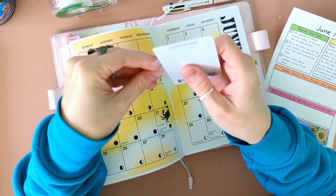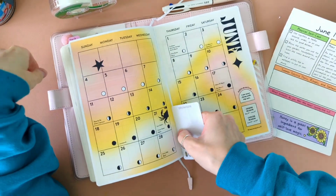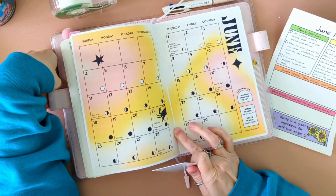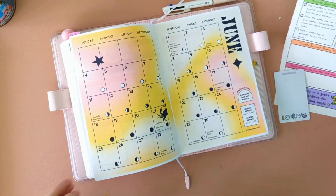This kind of reminds me of those jump bands for traveler's notebooks, where you're piggybacking off of your books and stuff instead of the actual unit that you're in. I don't know if that made any sense, but I wouldn't worry about it.